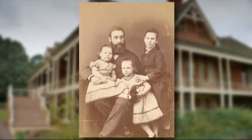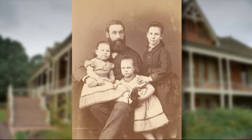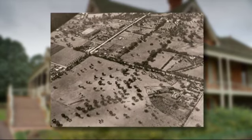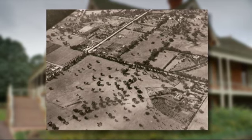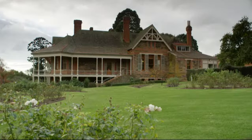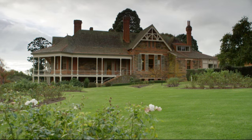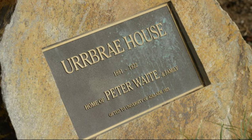They were sadly unmarried with no children, and it didn't look like they were going to have any family to inherit the property. And that's when Peter Waite contacts the Premier of South Australia and the Chancellor of the University of Adelaide and says, what I'd like to do is leave my house and land to the University of Adelaide to set up a research and education institute to support agricultural science. And the western part of the campus, Peter Waite said, I'd like that to be a park or garden for the benefit of the public.